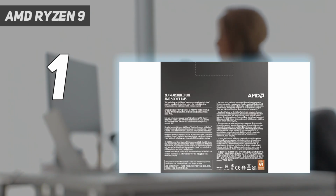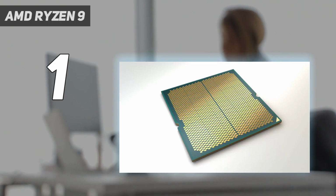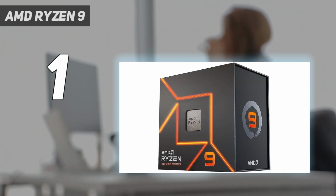If there is a single fault with the processor, it's that the new Ryzen 7000 series requires a new AM5 motherboard and doesn't support DDR4 RAM, so you'll need to buy a new expensive RAM kit as well. But given the generational leap here, there's no question that the price is worth it for those who have the means to invest heavily in their system.